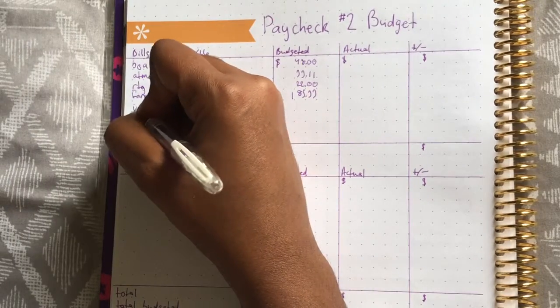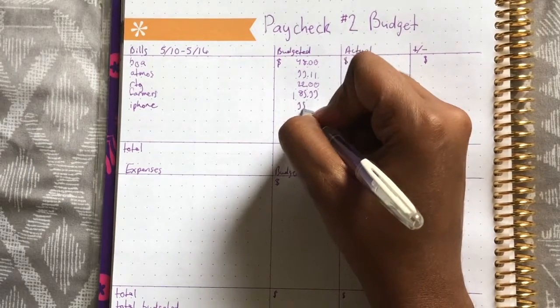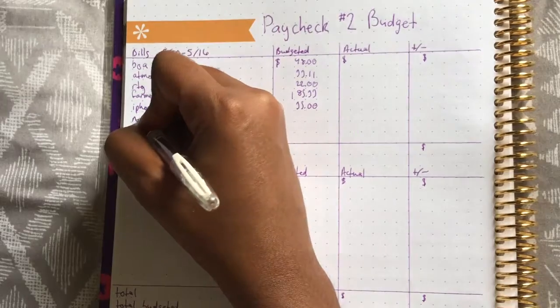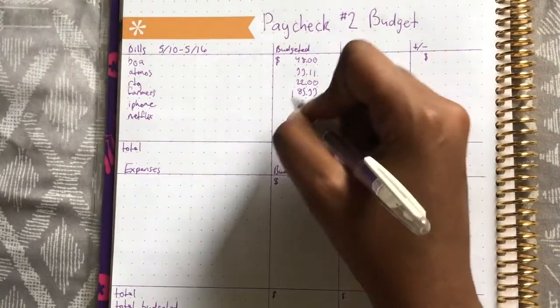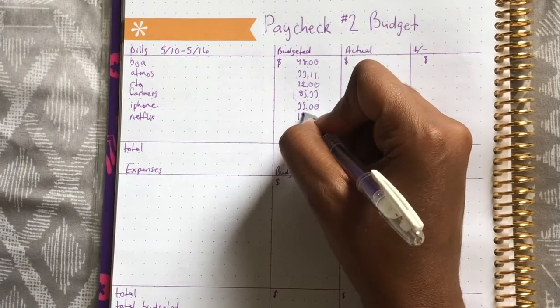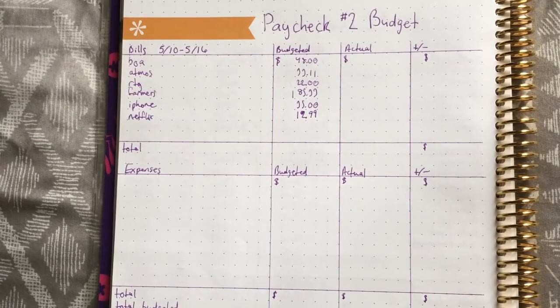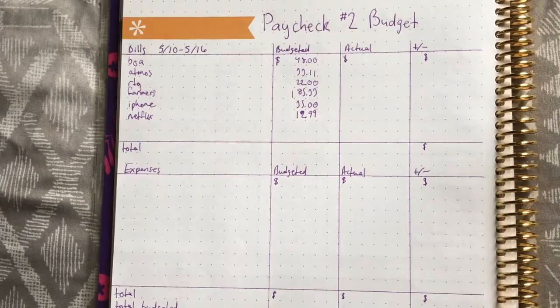Then for my iPhone, it's $35. Netflix, I said in the May monthly budget video that the Netflix bill is going up to $12.99, but I don't know how much it is with taxes, so I'm just gonna put $12.99 anyway, because the tax is 8.25%, so 8.25% plus $12.99 will not be a lot.